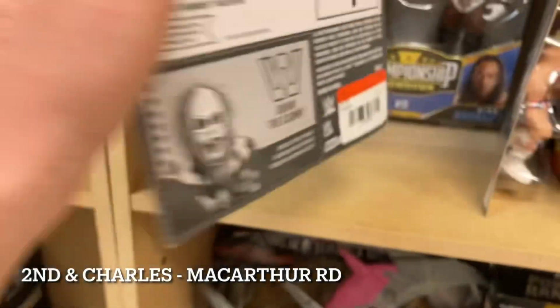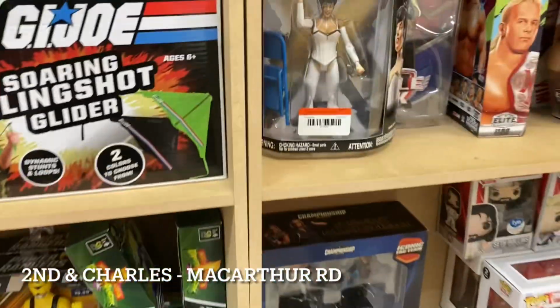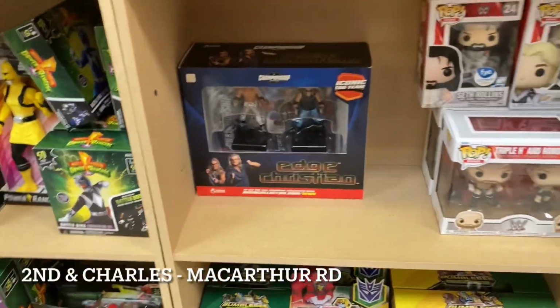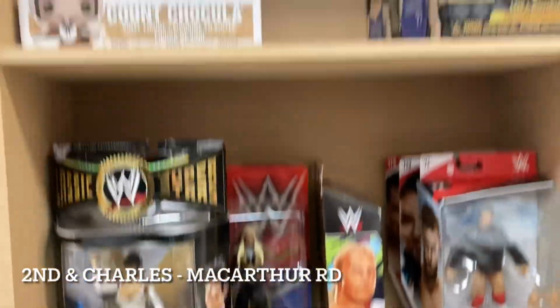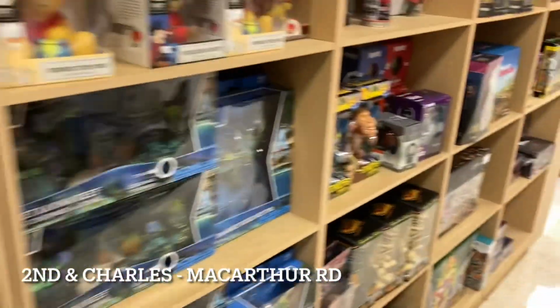$24.95. So cool seeing Doink here for sure, and Lex. Ooh, Scary Sherry's got the display going on there. Down this way, Christian and Edge going on there. Iconic tag teams. MOTU stuff, bunch of pops and things like that.